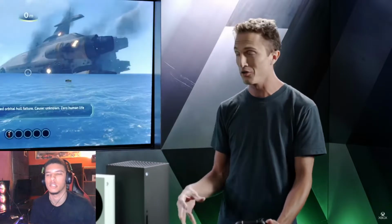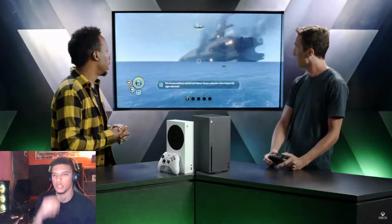And one thing you're going to notice as soon as we quick resume back over to this game is that the colors in this Subnautica game are looking better than they've ever looked before.